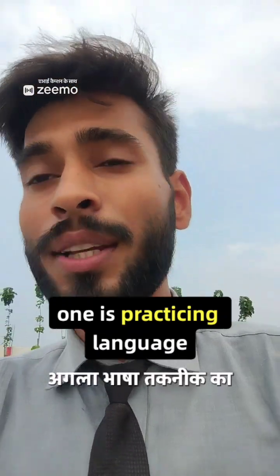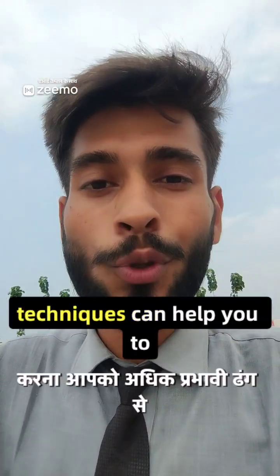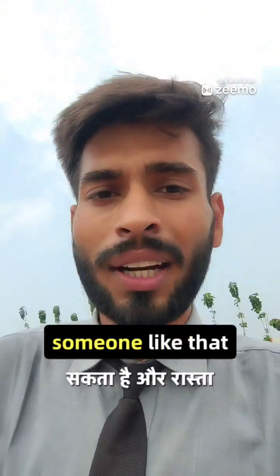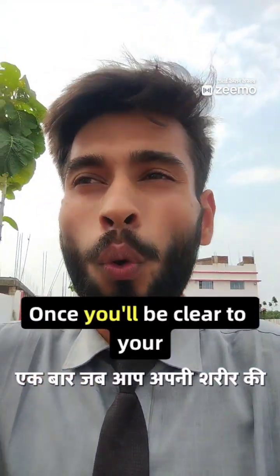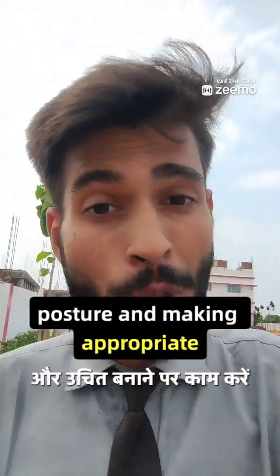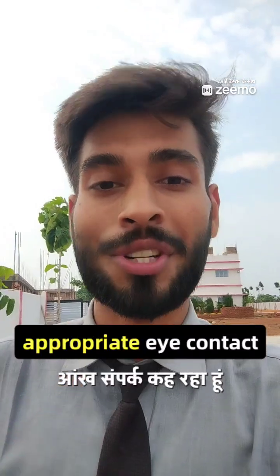Next one is practicing body language techniques. Practicing body language techniques can help you communicate more effectively. Practice in front of a mirror or with a friend or someone like that, and try to get a sense of the way you speak. Once you're clear about your own body language, you'll feel confident. Understood? Work on maintaining an open posture and making appropriate eye contact.